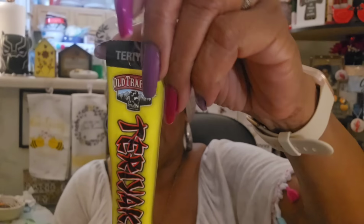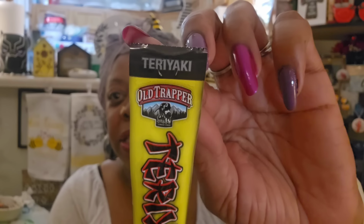Then I saw this one, and this one looked new to me. This is teriyaki by Old Trapper. And it's called a snack stick, and it's in the taste of teriyaki. So it looks like this. Let me see if I can get this to roll up. It says teriyaki by Old Trapper, and it's a teriyaki beef stick, but look how fat it is. It's much thicker than the normal Slim Jims or beef sticks. And it's good until January of 2025. And it's just calling itself a snack stick, but in teriyaki. So I grabbed that one because it looked new to me. It looked different to me.